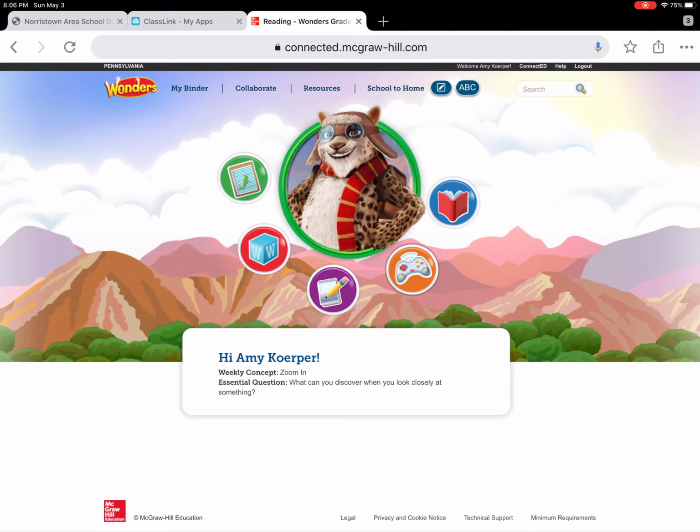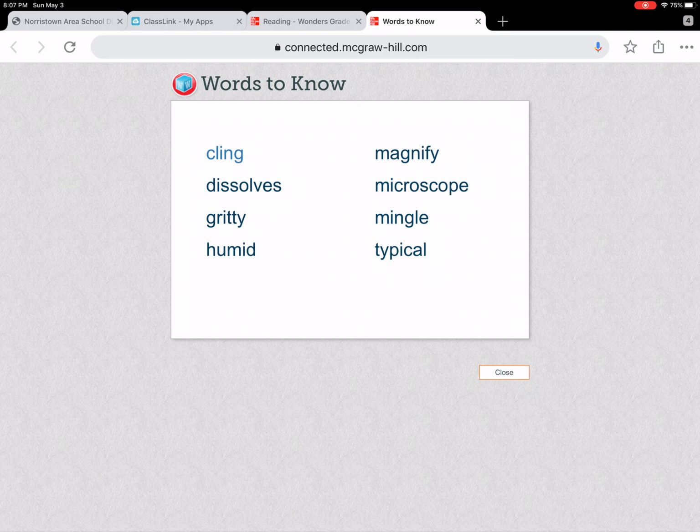And you may also go back into the McGraw-Hill into your Wonders program, where you will see this page and you can click on that red circle with the blue square at any time, and that will give you this presentation again. All right, so let's get started. Here are our 8 words. The first word we are going to work on is cling.